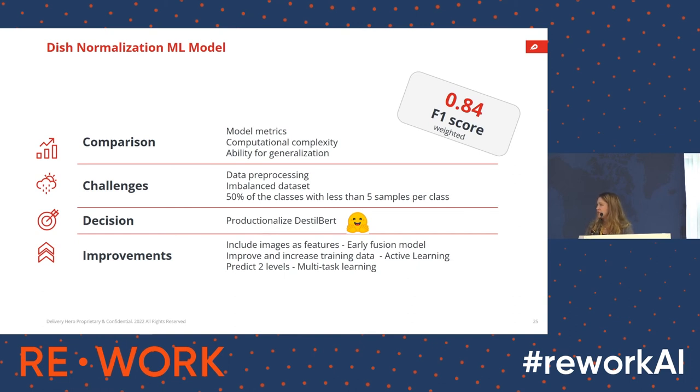What our challenges were: data preprocessing. In the beginning, we said okay, we are going to remove all the stop words. We had, I think, around 600 stop words for dishes, like popular, most sold, best, and so on. But in the end, this cut our training data set in half, and the models were not able to generalize well, so we decided not to use any stop words. Imbalanced data set, how we handled it: I think 30% of our classes had fewer than 5 samples of data.